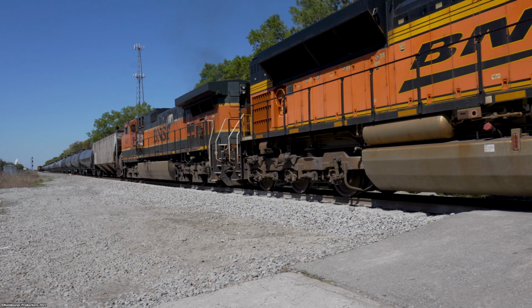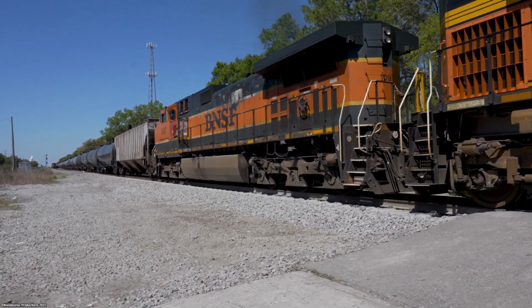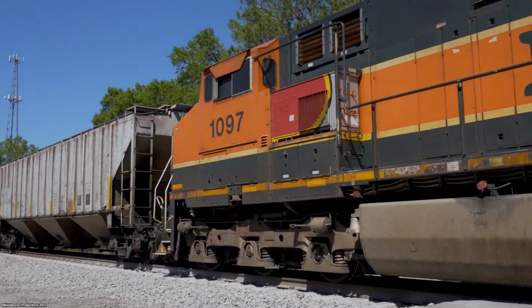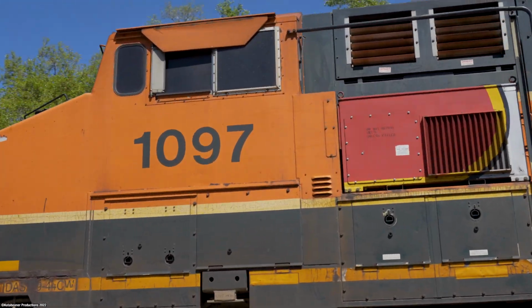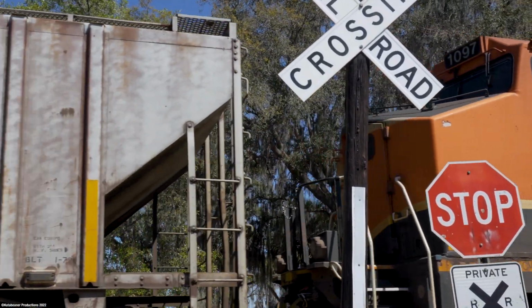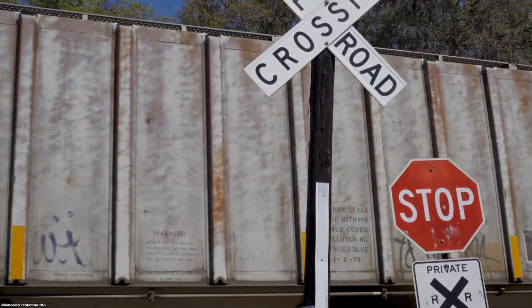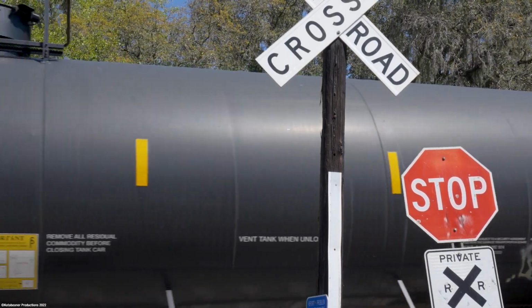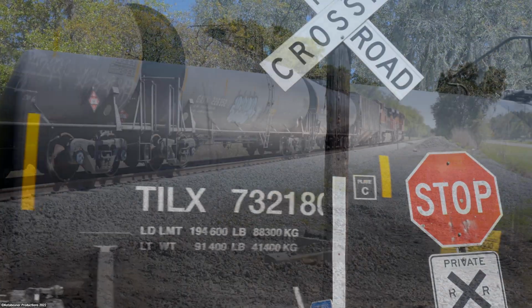A little interesting point about that trailing 1097, although it wears the Heritage 1 paint scheme, its battery box is still in war bonnet colors. My only guess to this is that it either got replaced with one of these, or its battery box just didn't get painted with the rest. But a little hidden gem, I guess you could call it.